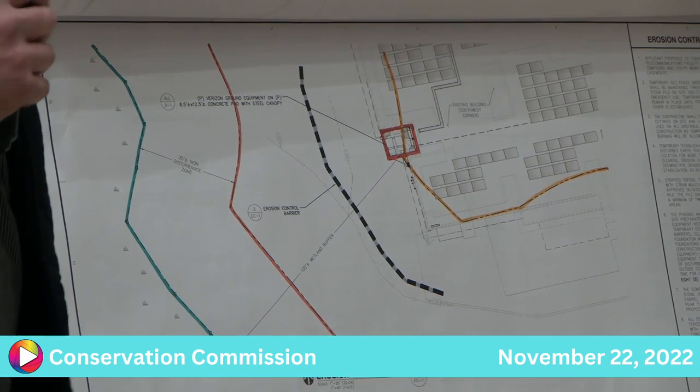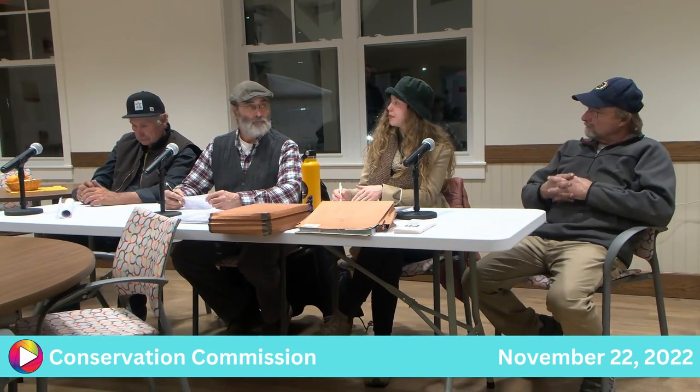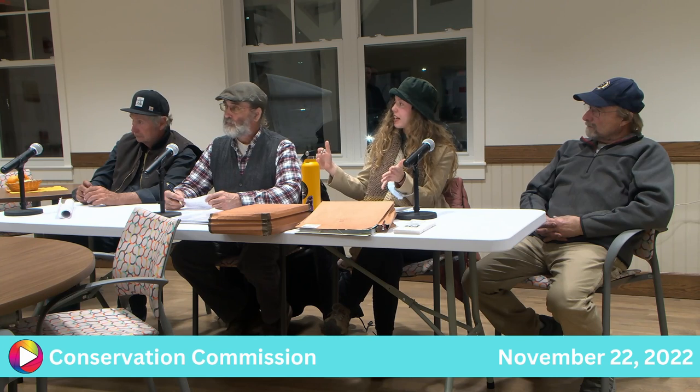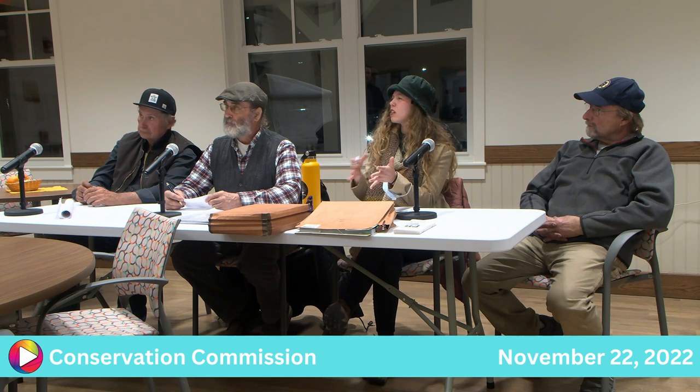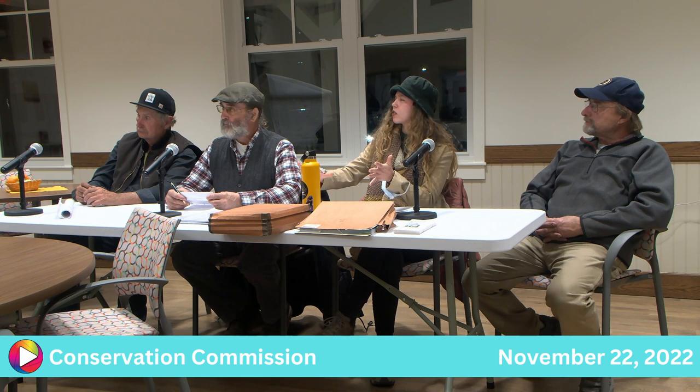I was there at the site visit today, and it's a very small area. It's very close to the building, right up next to the building, in this little cutout. There's a fence right now, and is there a retaining wall on the other side of that fence, or is it just sloped down? I couldn't recall. Yeah, there is.